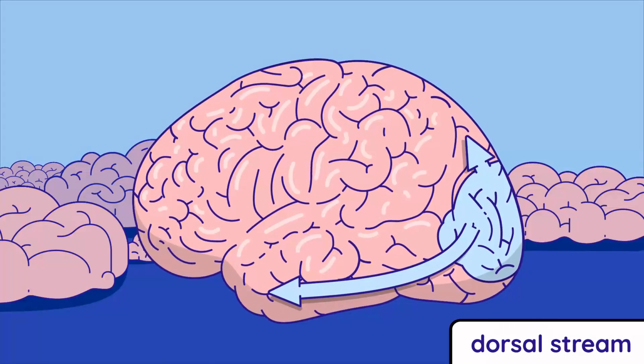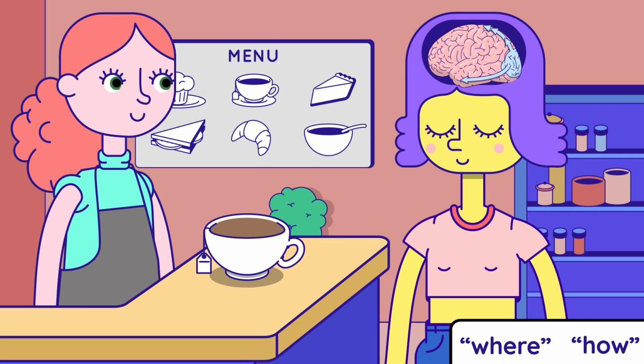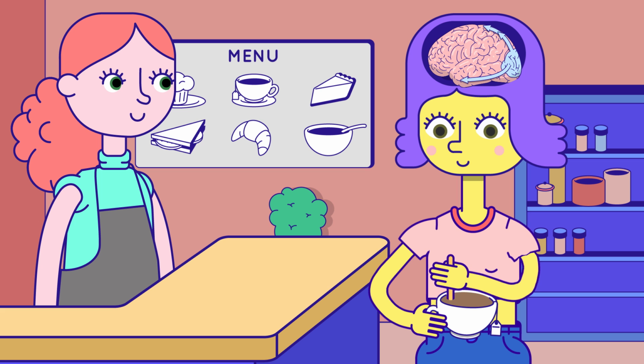The dorsal stream flows along the top region of the brain. It is called the where or how pathway because it helps us to identify where objects are and how to interact with them. The dorsal stream allows us to use vision to make precise, effective movements.